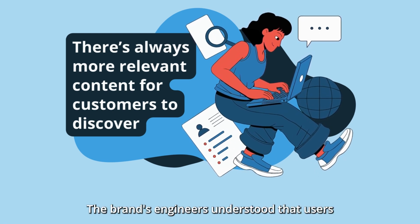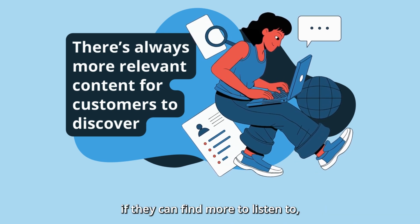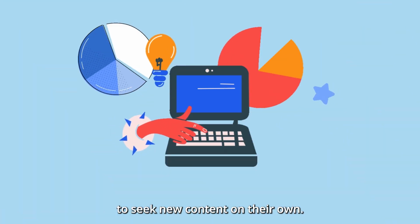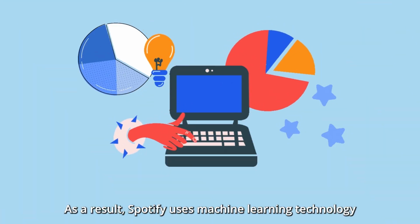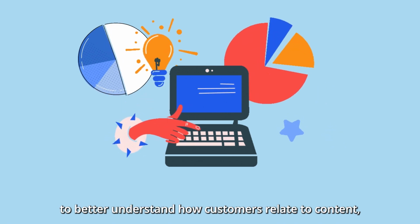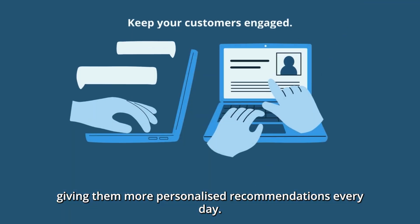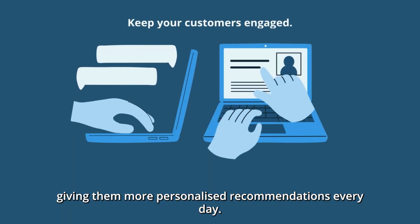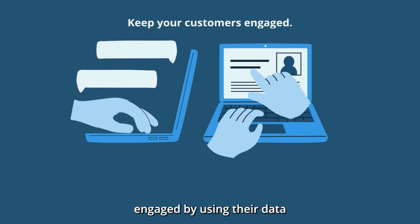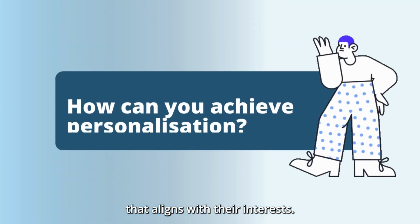The brand's engineers understood that users will enjoy Spotify the most if they can find more to listen to, but most listeners don't have the time to seek new content on their own. As a result, Spotify uses machine learning technology to better understand how customers relate to content, giving them more personalized recommendations every day. In this way, personalization can be used to keep your customers engaged by using their data to suggest more relevant content that aligns with their interests.